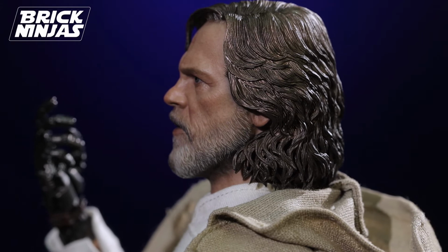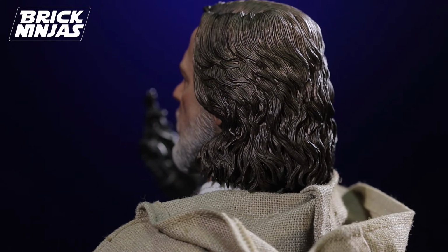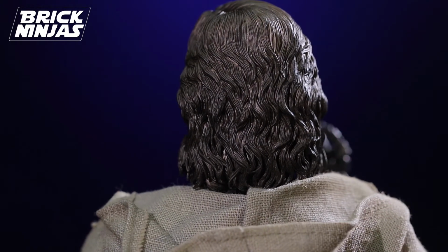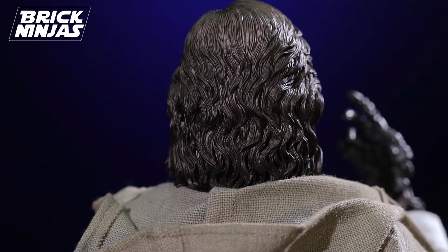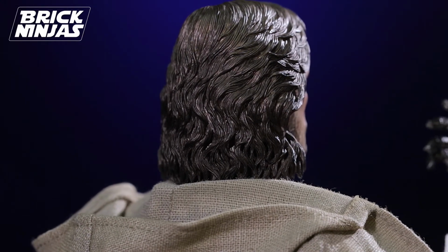Anyways, getting back to the point, I think this really looks like Mark Hamill. It does a really good job. The beard, the hair, everything. And you can see the real fine detail that they put into the hair here. Even the painting is done so well. Even on the hands, there's a weathered look.